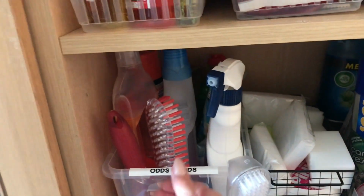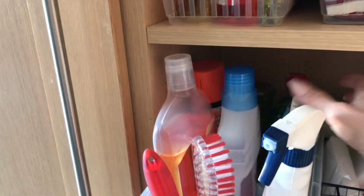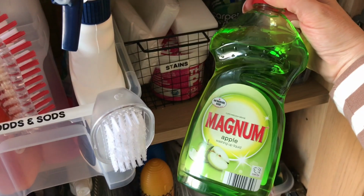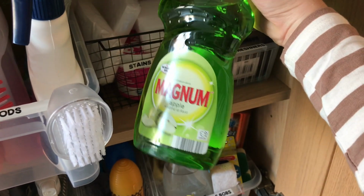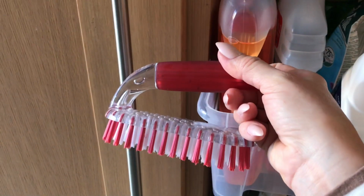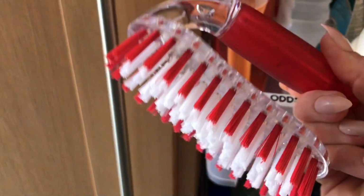And then we've got down here, odds and sods. We've got a refill for hand soap. I've got a bottle of this washing up liquid from Aldi, apple flavour. I love this brush. I bought it, but I've never actually used it. I loved it. I got it from Italy.